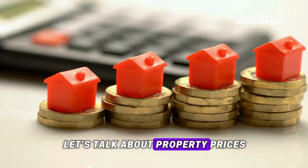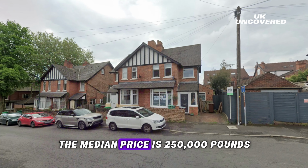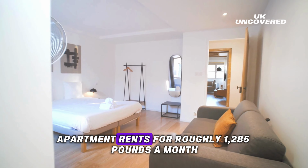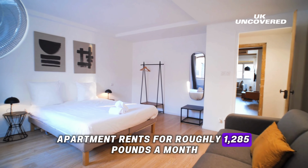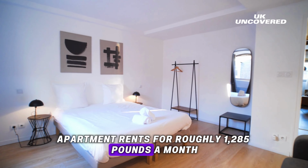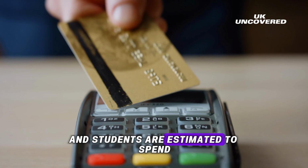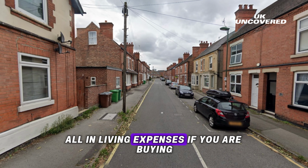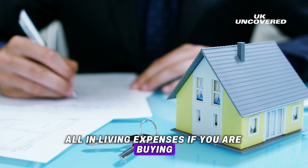Let's talk about property prices. The median price is £250,000. An apartment rents for roughly £1,285 a month, and students are estimated to spend £800 to £1,000 a month, all in living expenses.